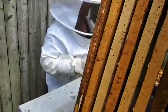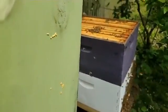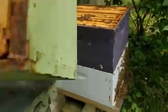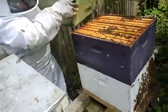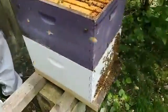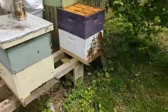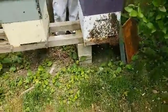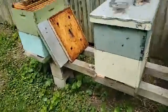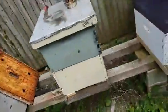Here, let me give them a little smoke to make them go inside their home. You got that? So when you give them a little smoke, they go down inside the hive. Oh, that may have been the queen right there. All right, I'm putting this guy back together because they don't need us here. They're doing what they're supposed to be doing. This is a strong, active hive, and they do not need my help.